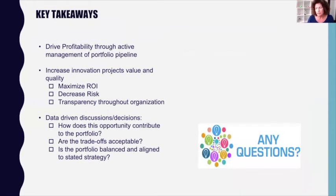So key takeaways, and then I'd like to open it up if there's any questions. Really, why do you do this? It's about really driving profitability because you're actively choosing to manage your portfolio. Again, some organizations, some businesses might not think this is critical. I've seen it, again, both ways. But really, if you do have a small dedicated group, systems, information, it really helps drive those decisions from a data perspective. It creates a space for open innovation and design thinking and creativity, but yet you have the ability to track that and hang on to that information in a repository.